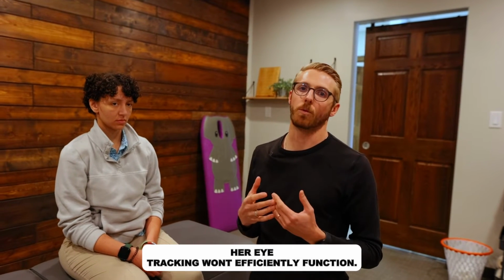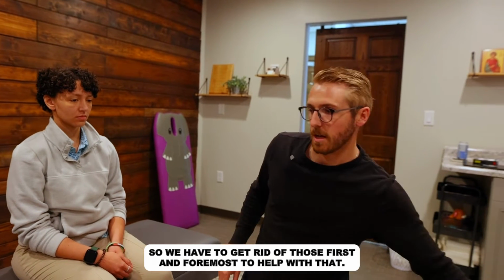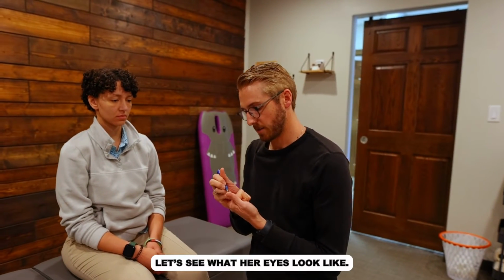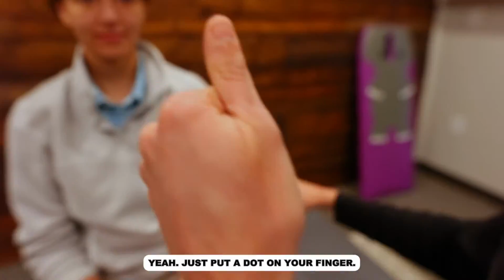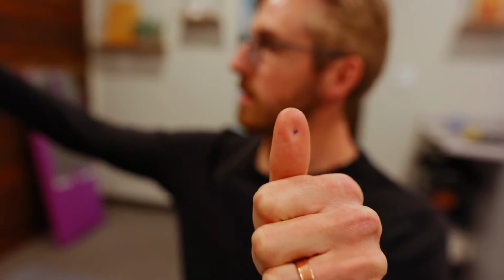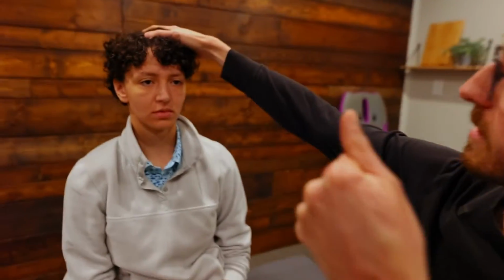Her eye tracking won't efficiently function. So we have to get rid of those first and foremost to help with that. Let's see what her eyes look like. I can get a dot on my finger. There we go. Yeah, just put a dot on your finger. Look right at my finger and get a camera on her eyes.